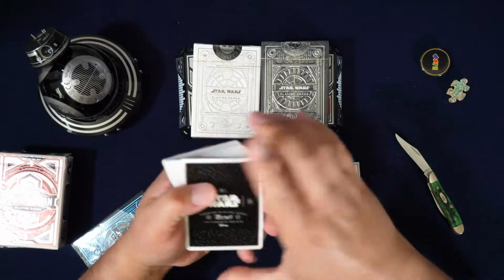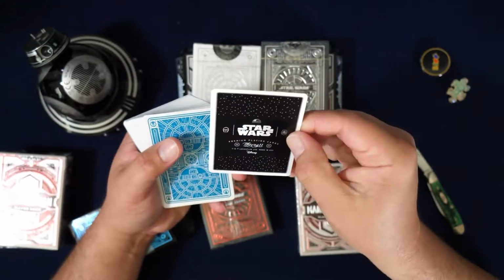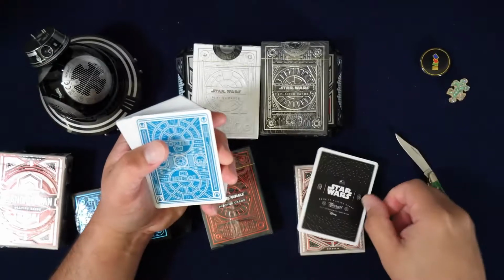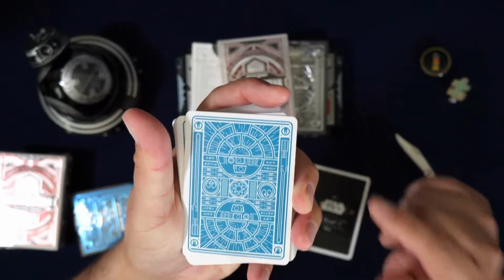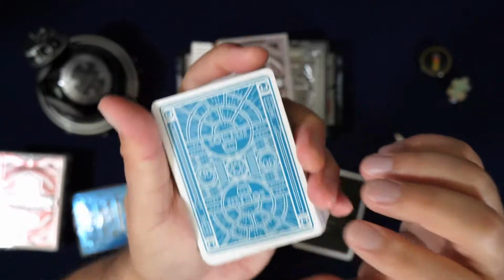Cool. So yeah, I kind of forgot what was in here because I haven't opened any in a while. But you get a cool ad card, Theory11. That's a nice ad card, actually. C-3PO and Chewbacca and R2-D2. Yeah, and I love this back design. This looks like a traditional back design. And I think I want to do one like this, too, myself. It's not a one-way. My deck is a one-way.